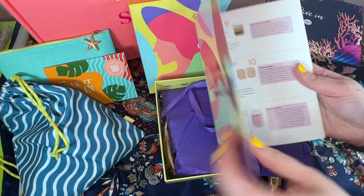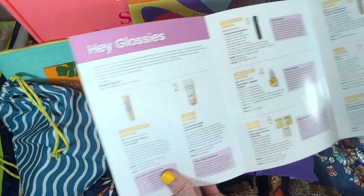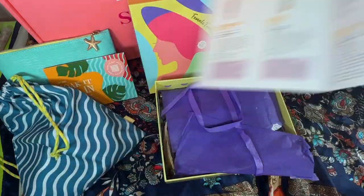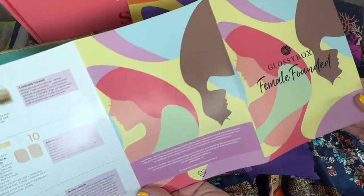I was actually listening to something on YouTube probably when I opened this. So you get a little note from the editors, and look at all the items inside. There's a lot that came in here, and it's all from female-founded businesses. I love supporting that.